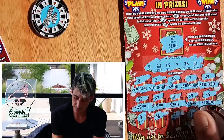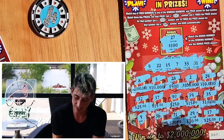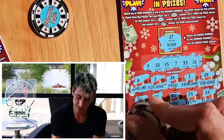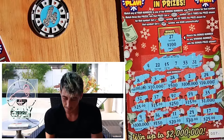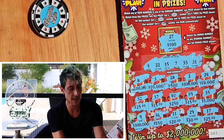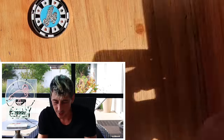2 15s, 2 15s, 2 25s. Come on, we'll take something, man, something. Nothing. No. Alrighty, that's fine. We're going to keep going. Ticket 8, it could turn around. We still have enough tickets that it could turn around.